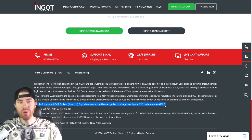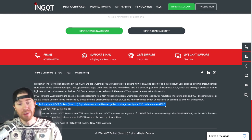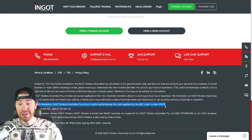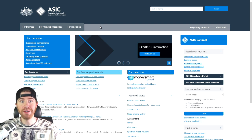Now, what's really cool about INGOT Brokers is they are regulated in two different areas of the world. One being Australia, and the second being, well, you know what? We're going to get to that in a minute. But let's go ahead and look up INGOT Brokers regulation and see if what they're saying is actually true. So here I am, going directly to the Australian Securities and Investments Commission's website. This is an official government website of Australia.